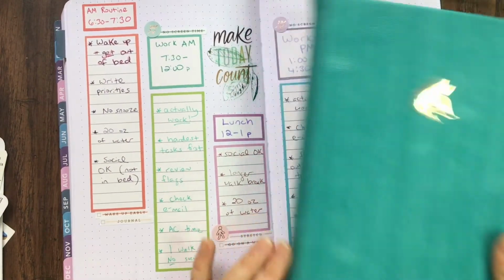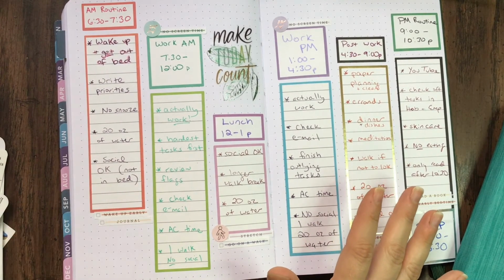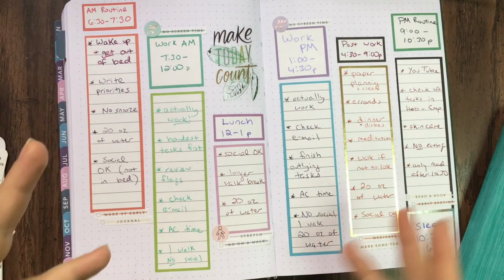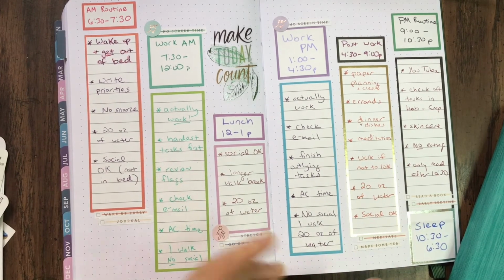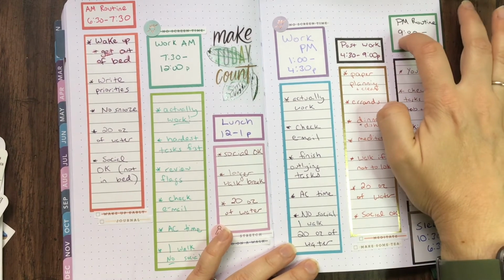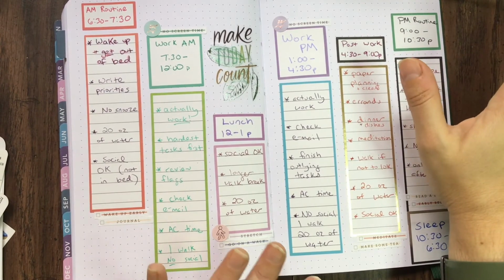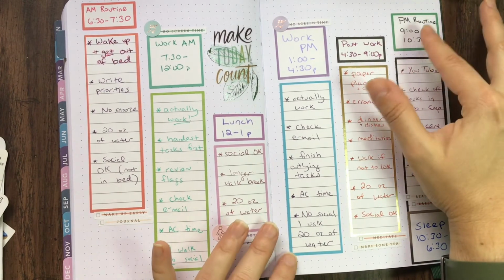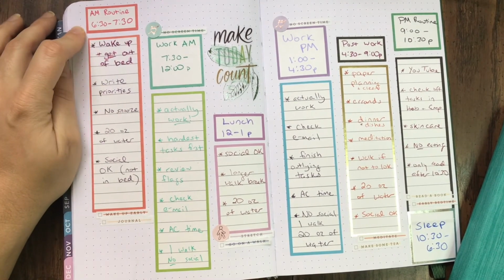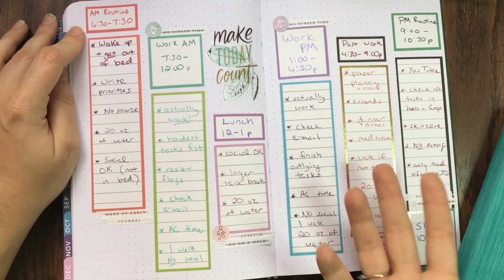So essentially, the block scheduling went fairly well. I liked it. I also did set my watch for all the different blocks, so I'd get a 15-minute alarm when it went off. And so that was kind of cool. I think next week, for my PM routine, even though this is going to suck, at 9 p.m., I'm going to try to have no screen time. And I'm going to see if that helps improve my sleeping a little bit. Because I did notice, even when I woke up at 6, even when I didn't snooze, I was still really, really tired. And I'd like to see if you wake up feeling a little bit more rested.